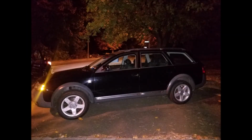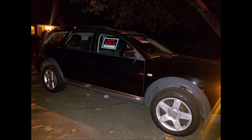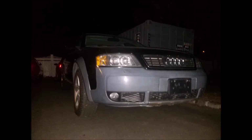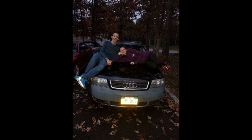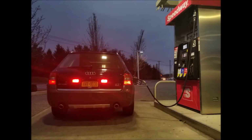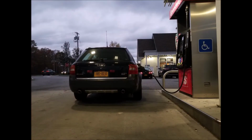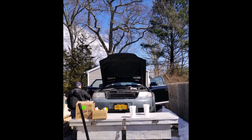So I'm just going to talk over some of the pictures. You can see here, these are some of the photos of when I first saw the car in the guy's driveway before I bought it. You saw the for sale sign in the window. And then this is myself and my sister on and next to the car. We were super excited and we were actually supposed to share this car, but we really never got to do that. I'm going to talk about that in another video, so make sure to click on the card above.